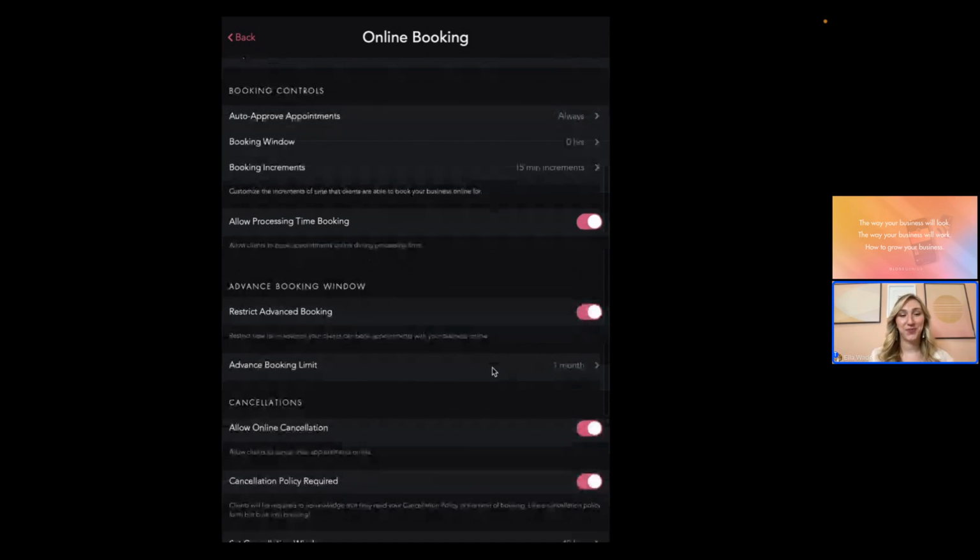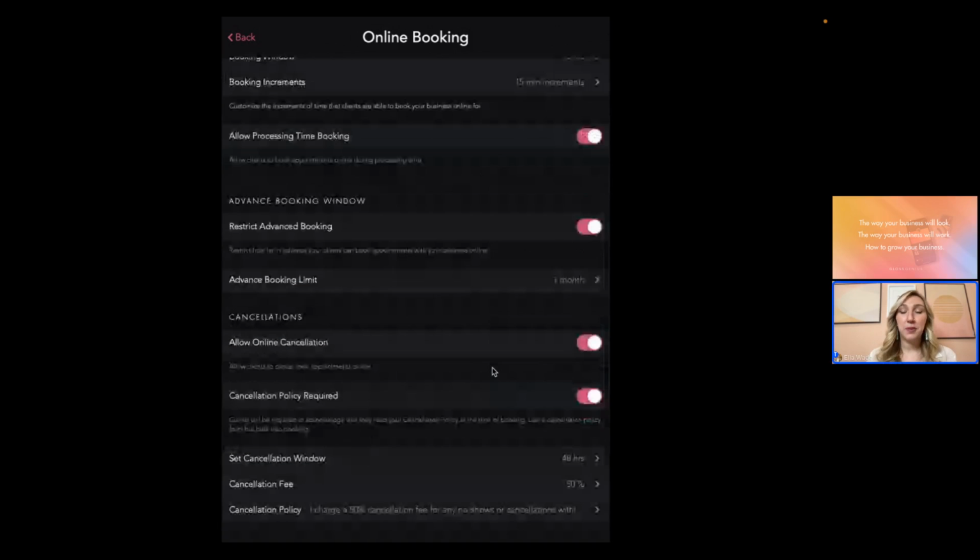Doesn't need to apply. For your advanced booking window, this is if you want to limit the amount of months in advance that your online book is open, that calendar that we saw. I do recommend if you are a newer professional that's trying to build a client book, perhaps consider a smaller advanced booking limit to try to condense those appointments to be in the immediate future so you can get more money up front.